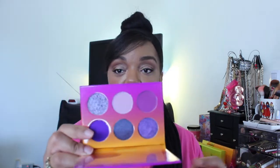And then her sister is the Royal palette, which is the holiday palette from Juvia's Place. This one is super gorgeous. This deep purple and this purple right here, like they're saying, pick me up, put me on your eyes. So she's above the Royal Glow palette. Sorry, the Nubian Glow palette.